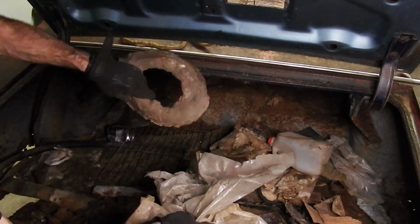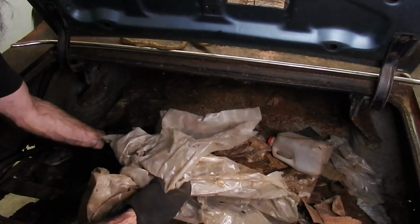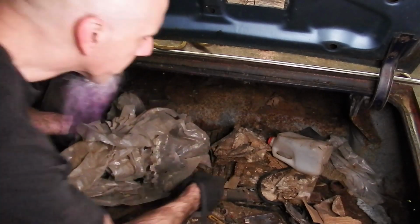Well, this is kind of cool. It's like a knot from a tree with a hole in it. I don't know what to do with that. Let me throw this garbage out and we'll see if there's anything in here worth actually looking at.